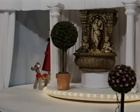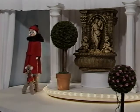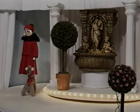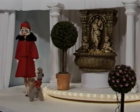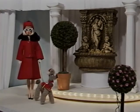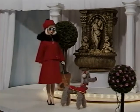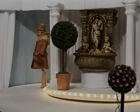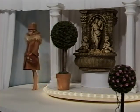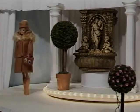Fashion number 819, It's Cold Outside, in red. Here's Midge in fashion number 819, It's Cold Outside, in brown.